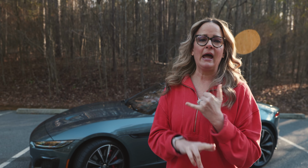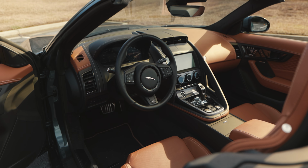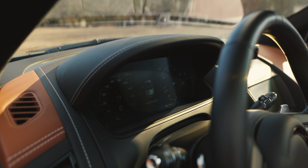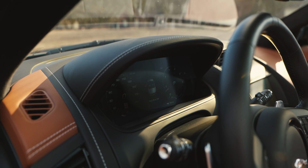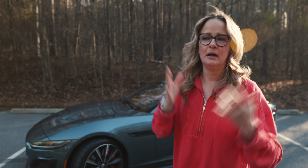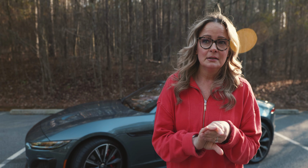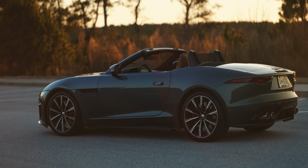Interior, 9.8 out of 10. The 0.2 that I removed is from the infotainment because it's hideous. But everything else is so beautiful. Fair. Makes sense. It's beautiful. The exterior, 10 out of 10. Yeah. I mean, it's a beautiful car. The way it drives, 9.9 out of 10. I don't know. Just took a little bit off because I felt like I needed to.